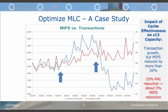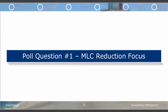We'll get into this, but kind of a rule of thumb is the RNI metric, which is a metric about the efficiency of your processor cache utilization. If you can reduce that number by about 10%, you'll save about 5% of MIPS. So for your MSU-based software bills, that's very significant on what you're paying each month. And most of the sites that we've looked at, the vast majority of them, have some significant opportunities in this area.